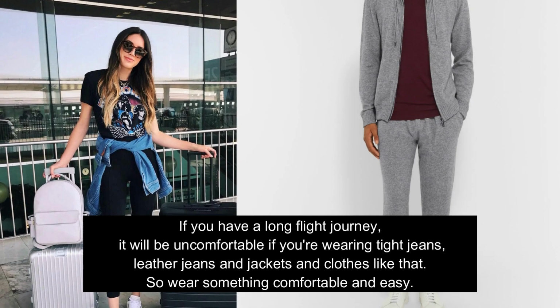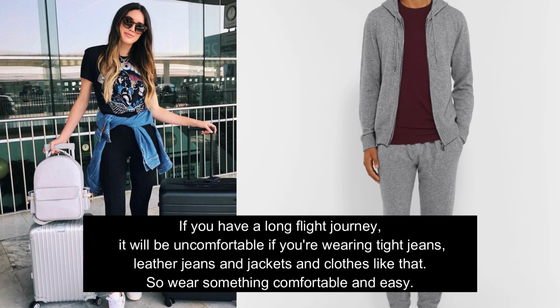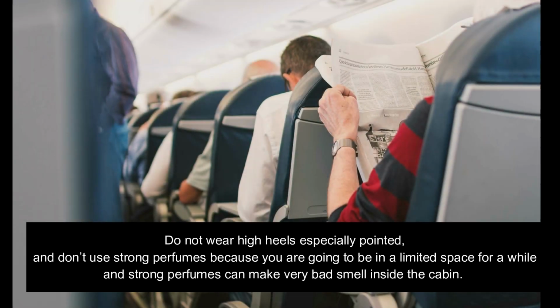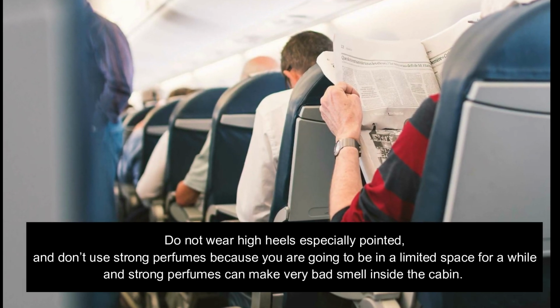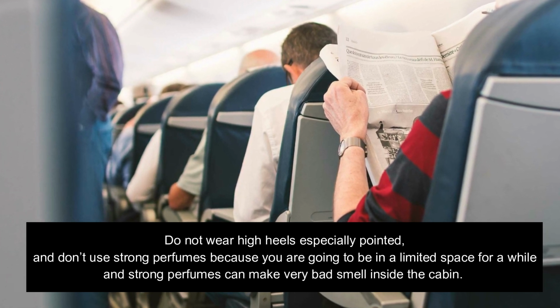If you have a long flight journey, it will be uncomfortable if you're wearing tight jeans, leather jeans and jackets and clothes like that. So wear something comfortable and easy. Do not wear high heels, especially pointed, and don't use strong perfumes because you are going to be in a limited space for a while and strong perfumes can make very bad smell inside the cabin.